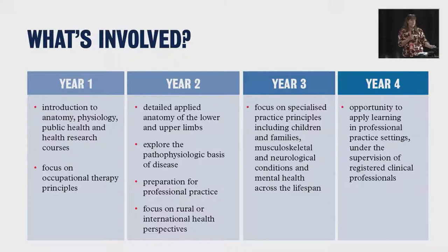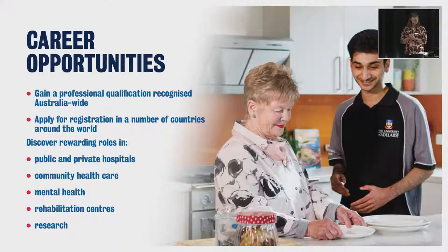Again, when we look at career opportunities, you've got your qualification recognised around Australia and the opportunity to register in a number of countries around the world. Occupational therapists have massively diverse practice areas. We've got public and private hospitals, community healthcare, mental health, rehab centres, research. You'll also find occupational therapists in schools. You find occupational therapists in policy development. So there's many, many opportunities in occupational therapy. So your career can take you wherever you're interested, really. You'll find people find their niche.